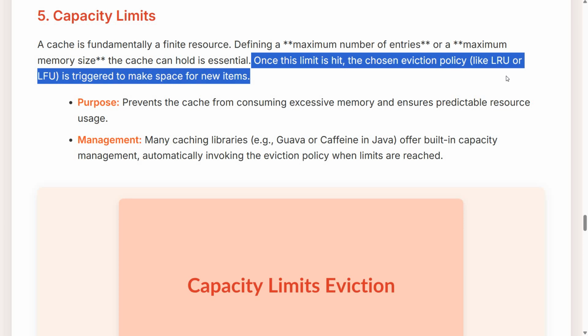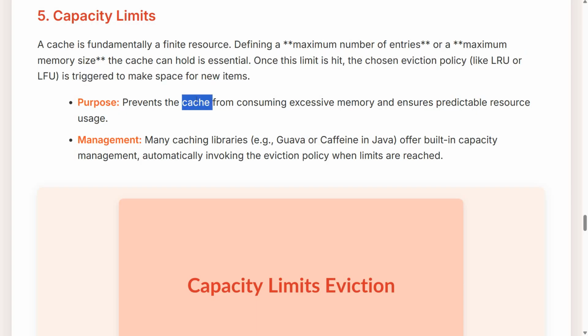They're tightly coupled. The good news is many modern caching libraries offer built-in capacity management. They handle checking the limit and invoking the eviction policy automatically, which takes a lot of the headache out of it for engineers. That's good to know those are often built in.